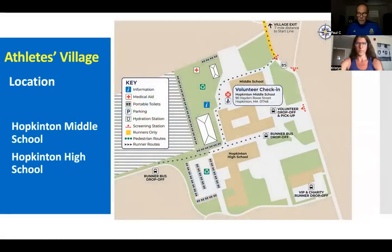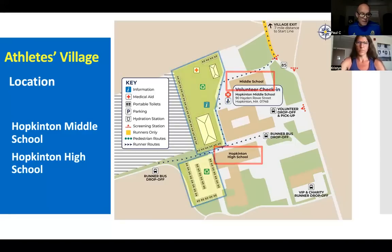This is the actual graphic from the Boston website. Now you can see that the middle school's in the middle of the photo, towards the top of it, and the high school at the bottom. And you can see that field to the left of the high school is no longer a field. It's a parking lot with portable toilets. And these are the areas of the athletes' village.